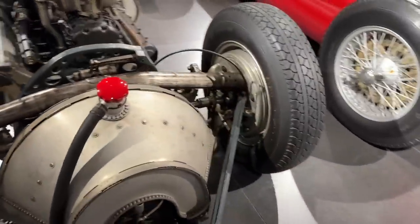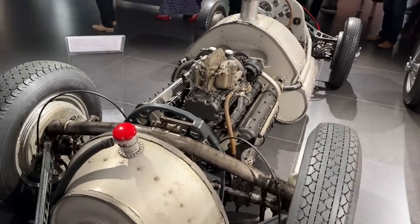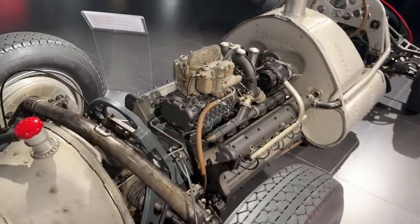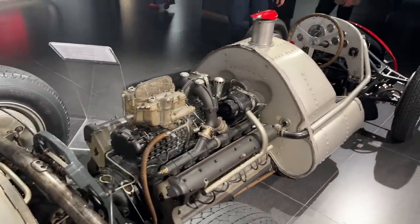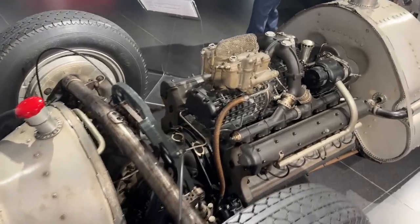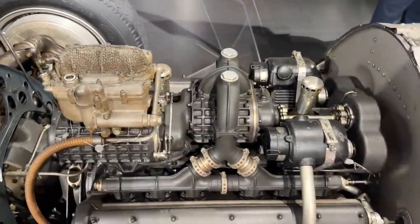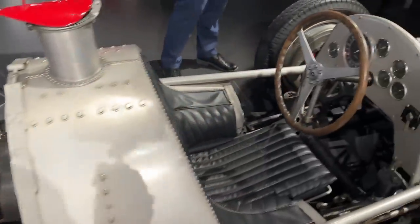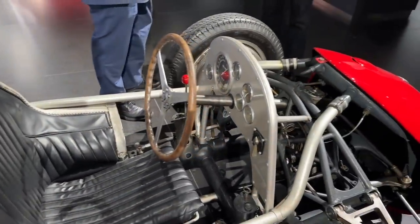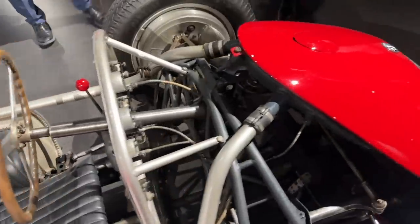This is another prototype that was developed just before the war, with a mid-engine flat 12, 1.5 liters supercharged. It is the first square engine in the world with the same bore and stroke, 54 millimeters. And in 1939, the engine was revving at 11,000 RPM. So it was the highest power ever reached before the war, specific power, power per liter.